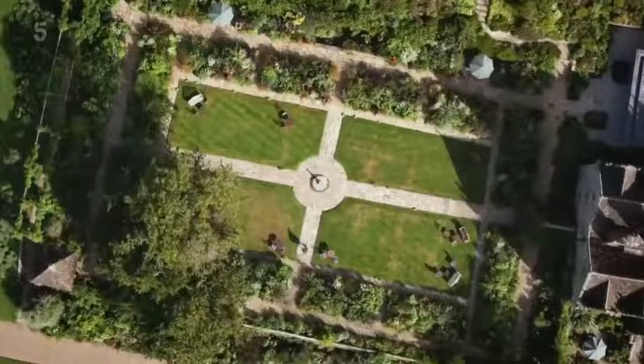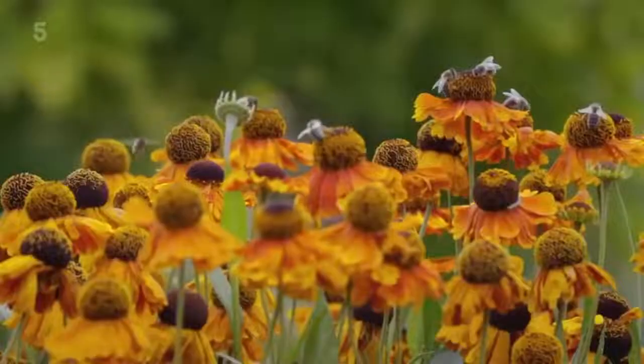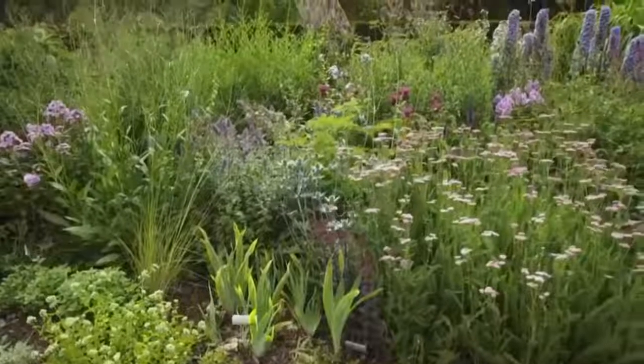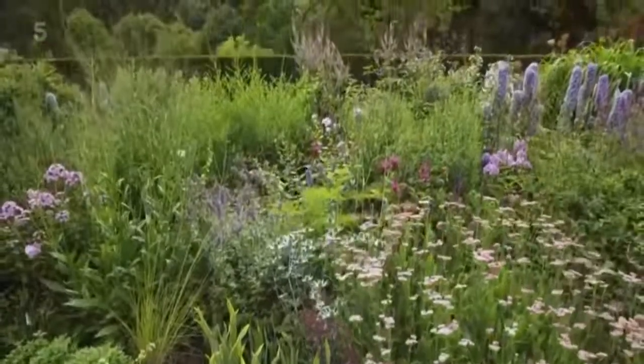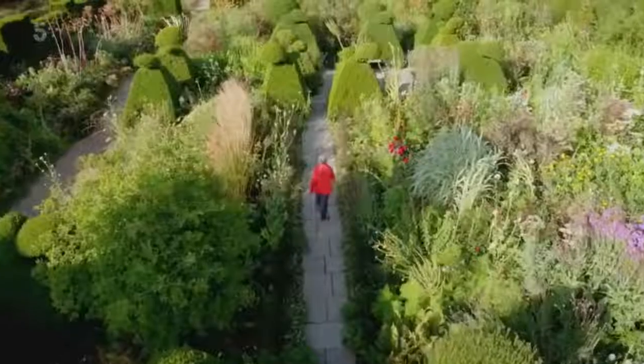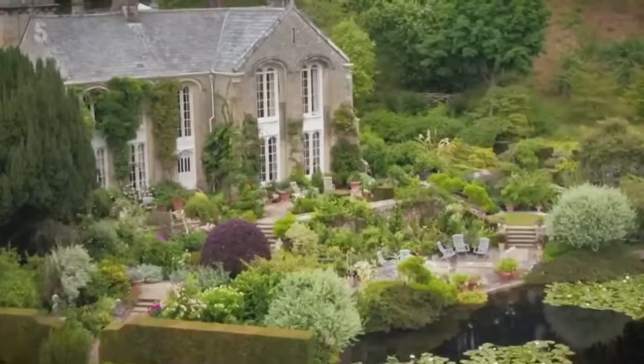Reflect on their magnificent designs and celebrate the plants that make each so special. Carefully colour coordinated, these borders are at their absolute zenith. These are great British gardens. I can't wait. Can you?